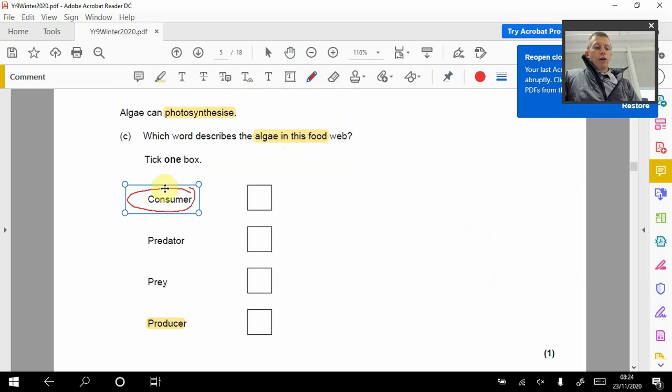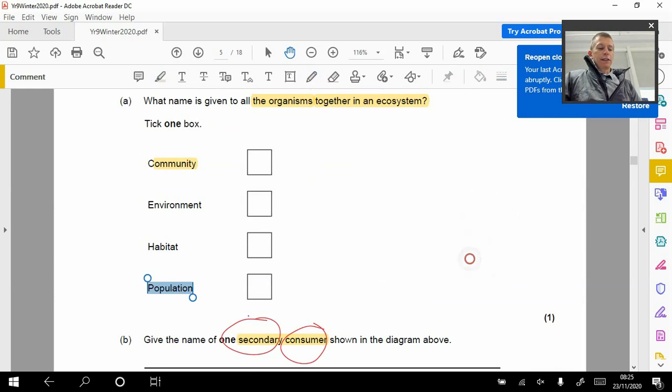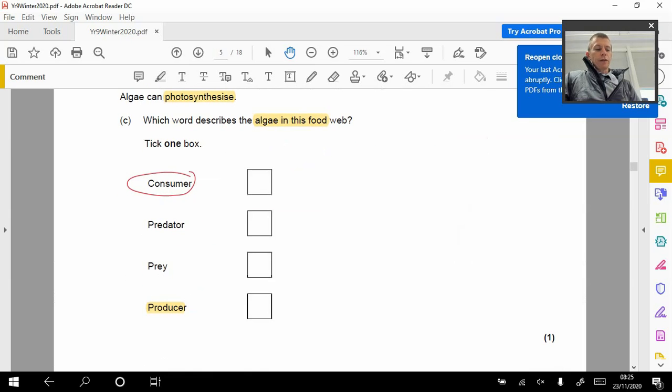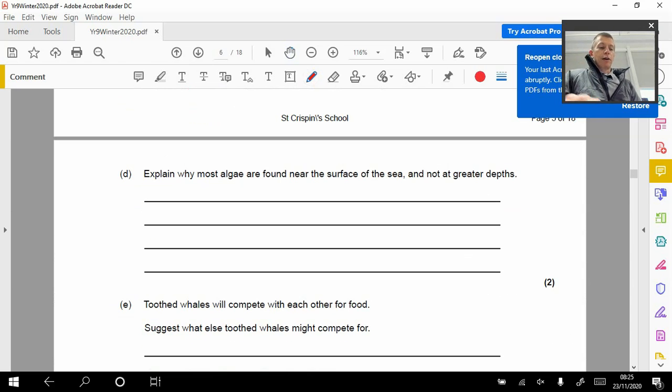Are they consuming stuff? Well, no, they're not eating anything. Are they a predator? Look at the diagram if you're not sure. Okay, well, not eating anything, so it can't be a predator. Are they prey? So really down to two different things, and it turns out prey or producer, but always the start of a food chain starts with producers, and that's some form of plant in some way, and algae are a type of plant, if not a little bit different.